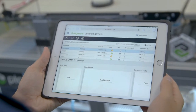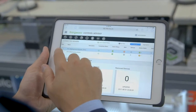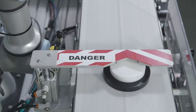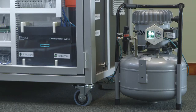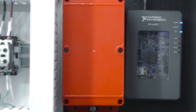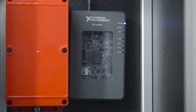Legacy equipment that may not be initially equipped with sensors can be very rapidly outfitted with secondary sensors and deliver immediate visibility of assets to the controls engineer. For example, in our demo, we've equipped the pneumatic system, the conveyors, and compressor with pressure, airflow, vibration, and motor temperature sensors. These sensors are connected through a connectivity gateway, in this case, a National Instruments MyRIO.